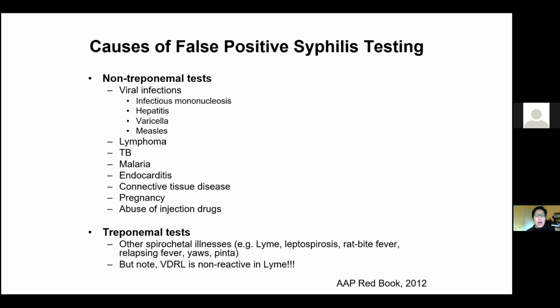We don't over or under interpret the possibility that it could be a cross reaction with Lyme, the possibility that it could be mono. We just go ahead and treat because treatment is so simple with a single shot of bicillin usually. Yes, let us be aware of the fact that treponemal tests, other spirochetal illnesses like Lyme, leptospirosis, rat bite fever, relapsing fever, yaws, and Pinta are going to flag even what we think are more specific and unique to treponemes and T. pallidum, not the RPRs and VDRLs. Sometimes these can flag as positive, and it can be a false positive from the perspective of syphilis.